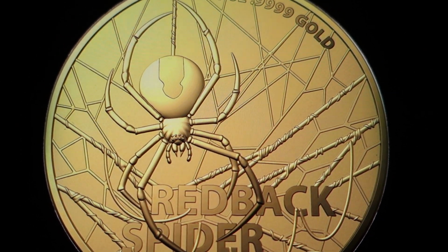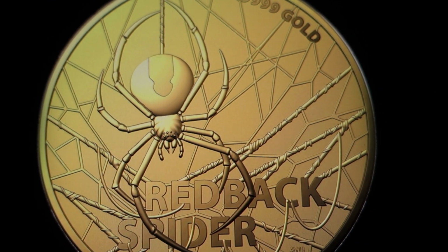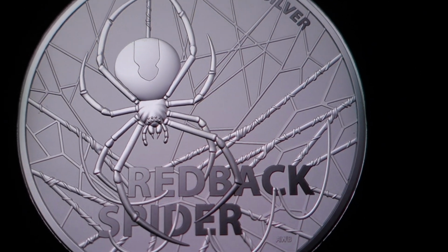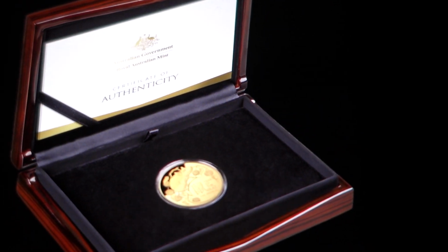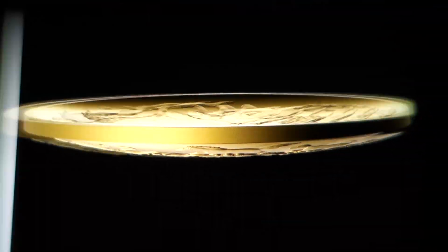But I'm going to wrap this one up, guys, so please do let me know your thoughts and opinions on these pieces that I've shown. Are you in for the Redback Spider, or are you just going to weigh it out and see what happens? I think premiums are pretty decent, but if they went lower, they could tempt a few more buyers back in. What do you think of the new Royal Australian Mint domed coins? Let me know your thoughts and opinions in the comments.